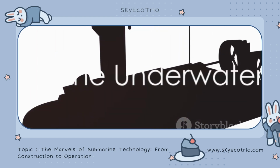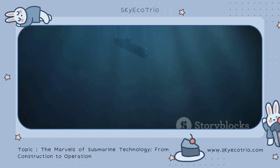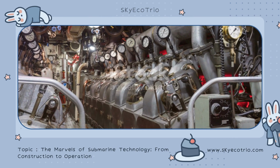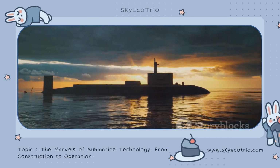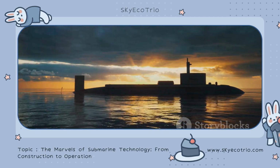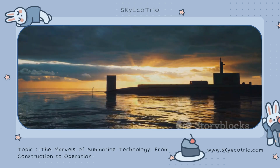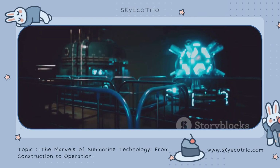A submarine's heart lies in its propulsion system, powering its stealthy underwater journey. The evolution of submarine propulsion systems is a study in technological strides. From the early days, submarines relied on diesel-electric engines. Diesel engines, while on the surface, charged batteries that powered electric motors for underwater propulsion. It was a system with limited endurance, necessitating frequent surfacing.